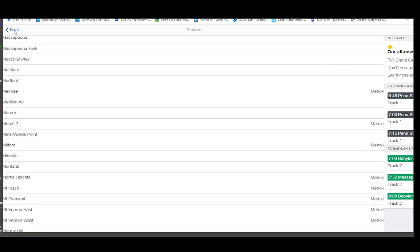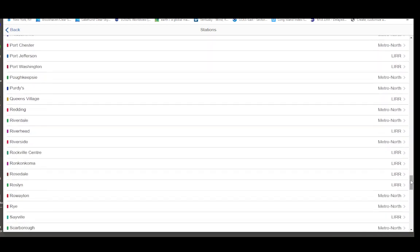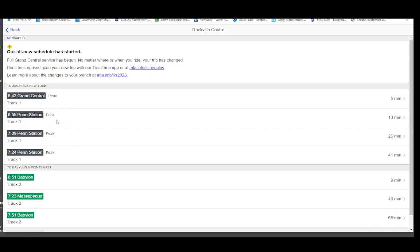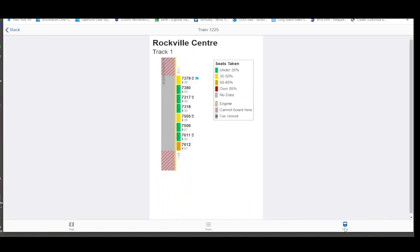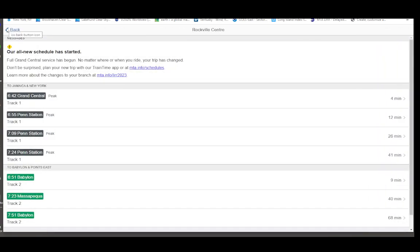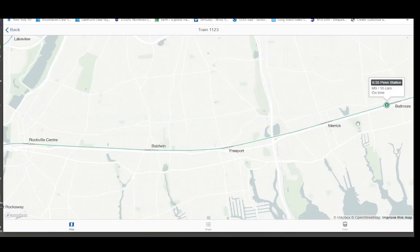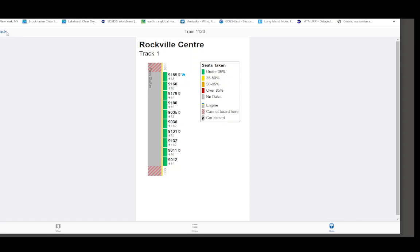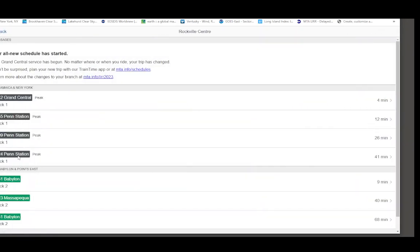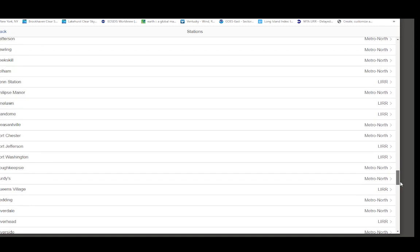Okay, so we will look at Rockville Centre. We'll go a little further down the line here. All right, we have a 6:42 to Grand Central that's going to be coming in 5 minutes. So let's see how this train looks. A few crowded cars, nothing terrible. The 6:55 to Penn, which I think we just showed you. Oh, I could see that they have an M9. Yep, they have an M9, of course. Babylon branch. They have an M9, of course, because they're important. They get all the M9s. Okay, so let's see. I don't see any crowded trains so far.